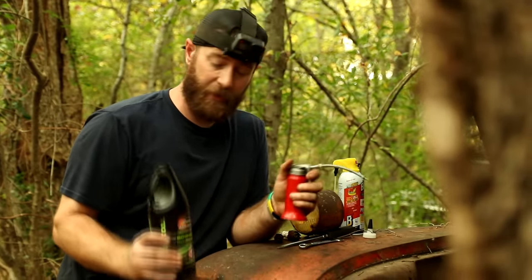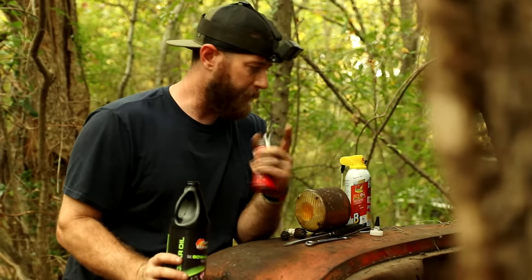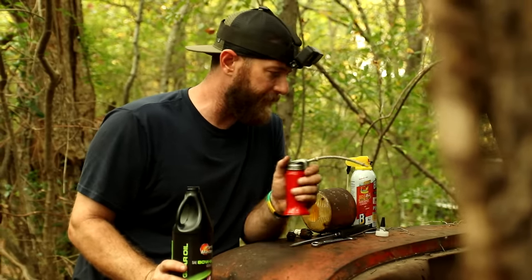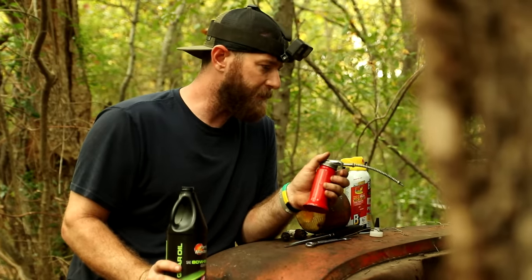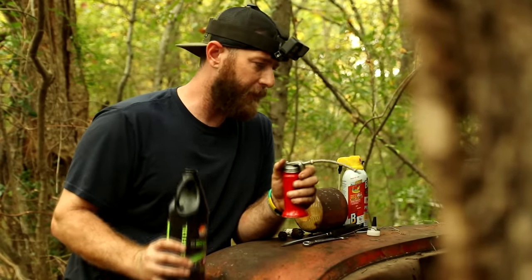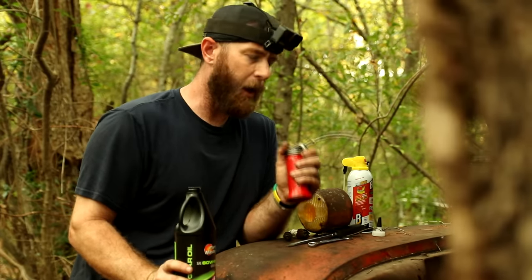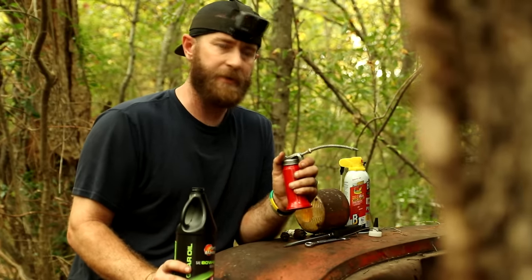So we're gonna try a little trick of taking some really thick gear oil here, some ADW90. We're gonna put it in this little pump, squirt a little bit down in each cylinder, put the plugs back in, which we're cleaning up with a wire brush now, and then try to turn it over. Hopefully that oil will get in there, allow it to have a little more compression, and allow this thing to crank up for the first time.